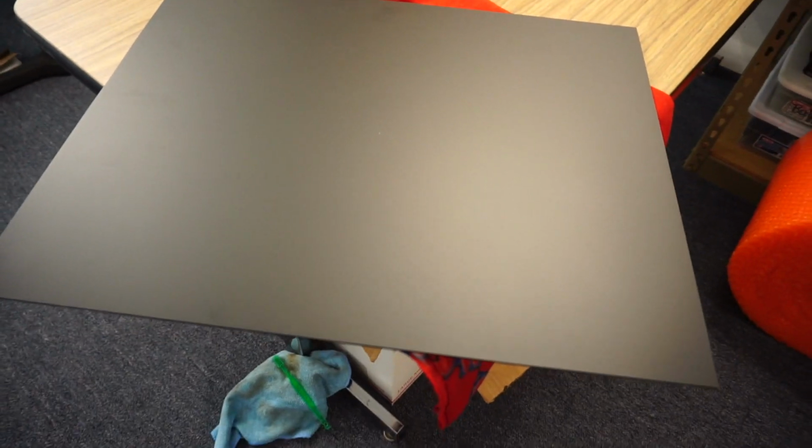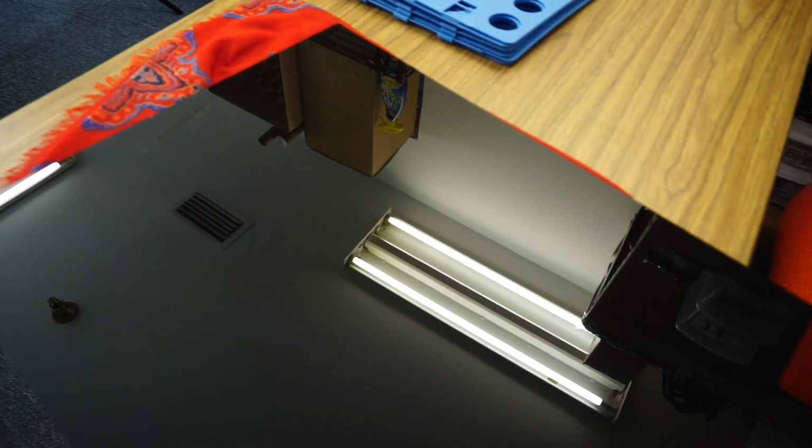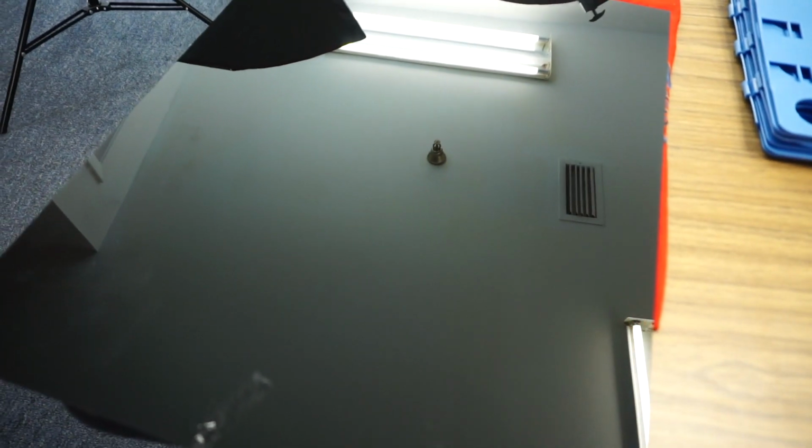So anyways, this is the piece of glass. All you do is spray paint the back of it. I used a flat black. I think it was either flat black or satin black, one of the two. Spray painted the back. And what it'll do is it'll make this side have a nice, shiny, black surface. So when you put an item on it, it really does stand out, and it really does make it look a lot better. Let me go ahead and put an item on there so you can see what I'm talking about.